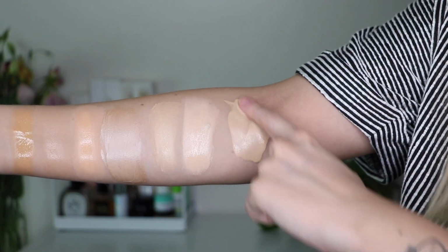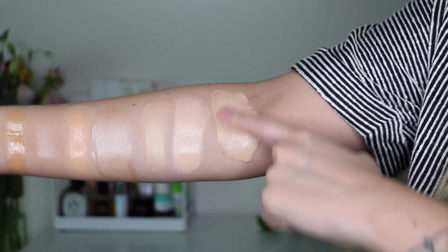Even though this is an oil-based foundation, it really does feel like a dry oil on the skin. It is super liquidy. You really have to shake it up before you use it. This is such, I feel like, an innovative foundation. I really have never tried anything like this. It feels literally just so thin and lightweight, and it doesn't feel oily, even though it is oil-based.